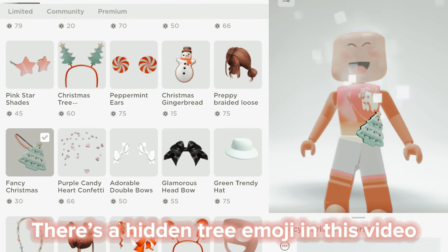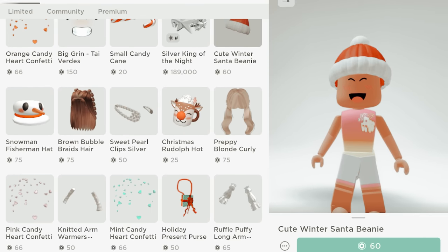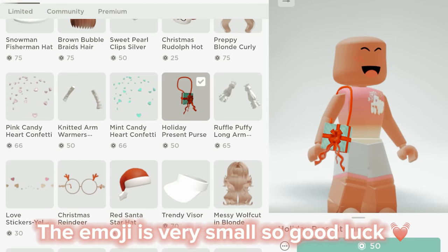There's a hidden tree emoji in this video, see if you can find it. The emoji is very small, so good luck.